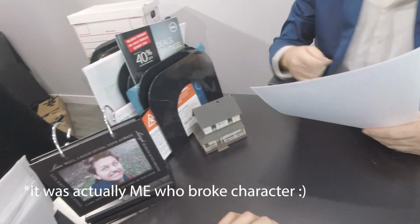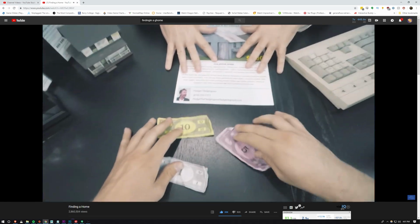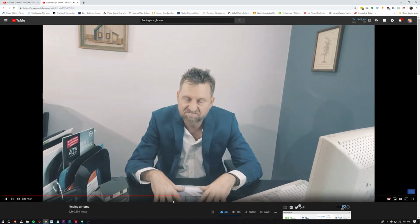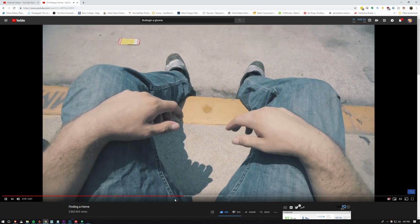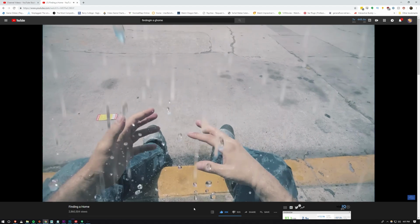Just keep going, right? So then Monopoly money, of course, that's what my character pays with. That's all you have. I don't even know how he got that, to be honest. And obviously he gets kicked out for having nothing.